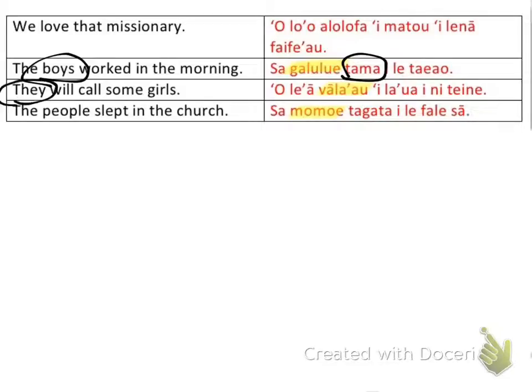And they is a plural, so that's ila'ua, that's those two or they two. And the people slept, the people, I'm talking about multiple people. So those subjects that are plural need to have plural versions of verbs accompanying them. Okay? Awesome. So I encourage you to pause the video at this point, go over these example sentences, and come up with some of your own.